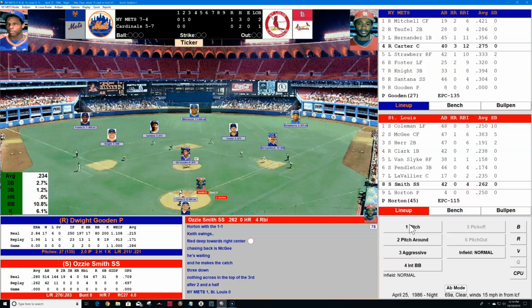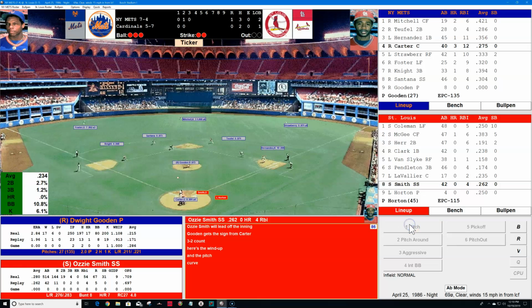Bottom of the third coming up. And it will be Ozzie Smith leading off for St. Louis. Batting .262. He has 2 triples so far. 4 runs batted in for the year. Gooden looks at the plate. Here's the pitch from Dwight. And it's a walk to Ozzie Smith.